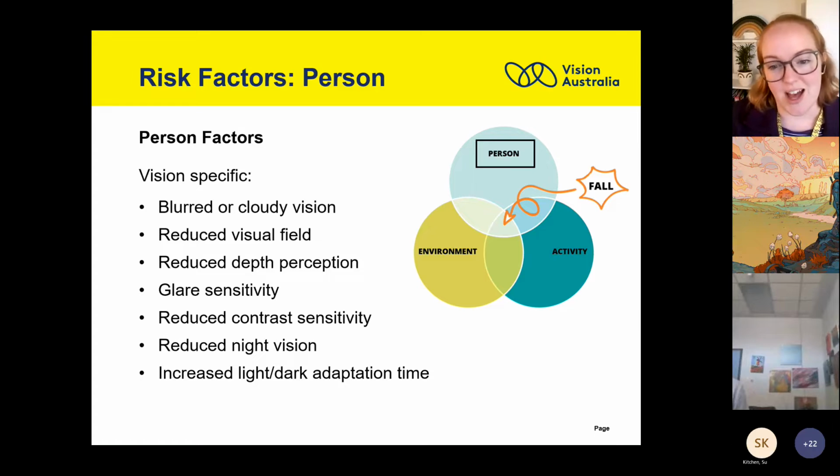Reduced night vision can cause a person to be unable to adapt to darker lighting conditions. So this means they're more likely to experience a fall at night because their eyes aren't able to adapt to that change in lighting level. And this can affect people in shadowy areas as well, or any areas that have low lighting.